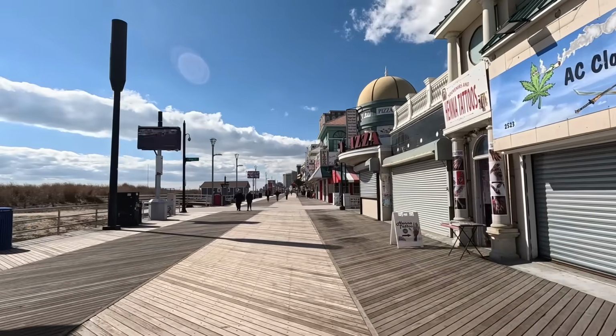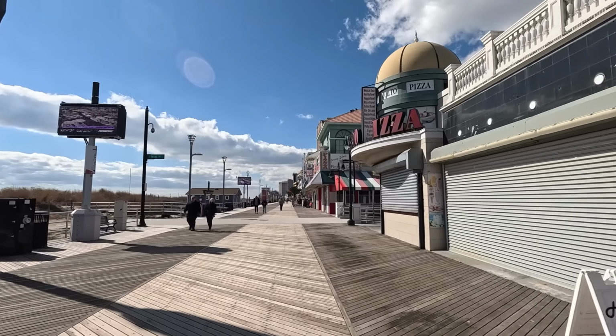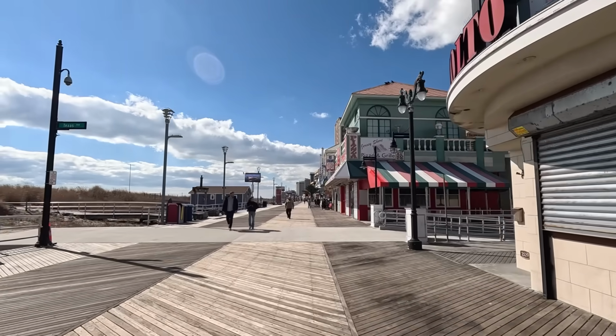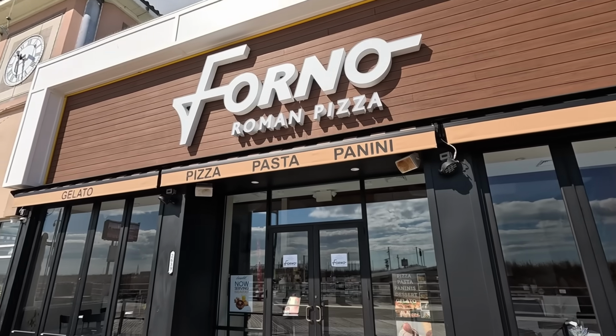Obviously, there are tons of pizza places here along the boardwalk, as well as inside the hotels and casinos, as well as off the boardwalk. And, well, I've never done a pizza challenge here in Atlantic City, and I think I'm going to do one of those maybe this spring or summer, so stay tuned for that. Of course, that'll be over on the Jersey Jeff Eats channel.